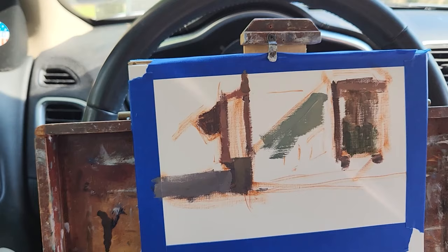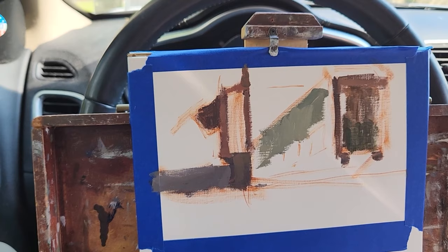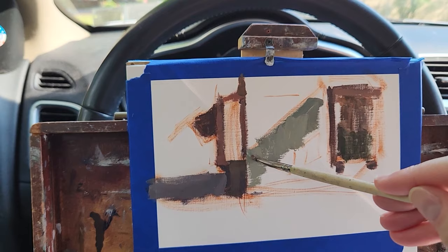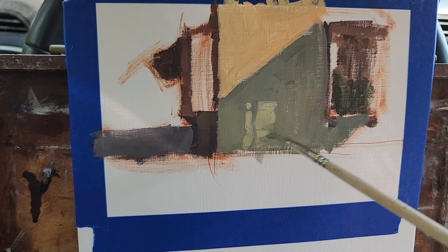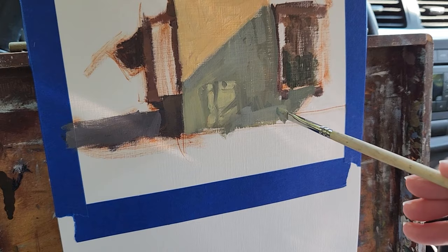I learned that idea about picking backlight scenes like that from an artist, Amy Peterson. I believe she's in Alabama. Some reflected light from Anchorage, I think the sidewalk over there.